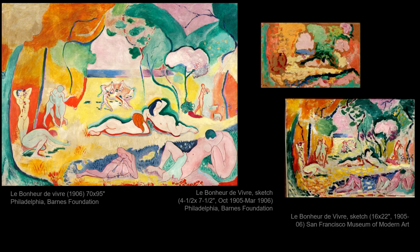Then, at the top, in this tiny oil sketch, he maps out the color zones in broad blocks, now including a foreground area with some figures suggested. And then below that, a somewhat more detailed layout, including all the figures. So notice with all of these changes, it's the colors that stay put.